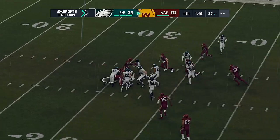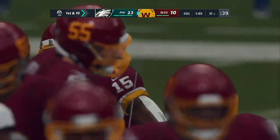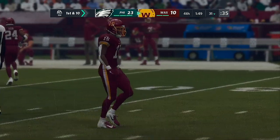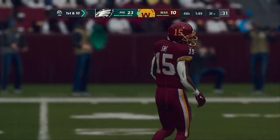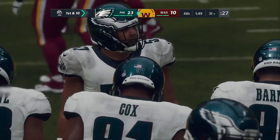Sims to return. And they're going to start this drive in pretty good shape, up past the 30. So here's Haskins in the Washington offense. Down by 13, a little under 1:50 remaining. It's been a struggle to score all day, and now they need to do it twice here late to have a chance.